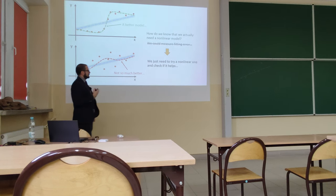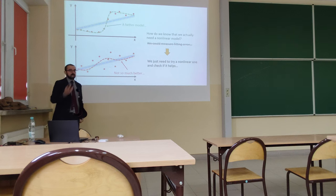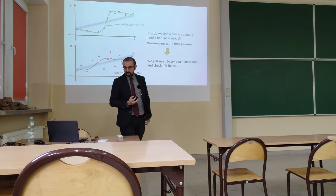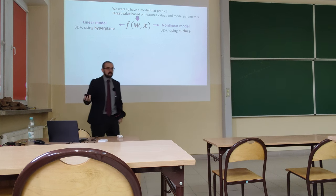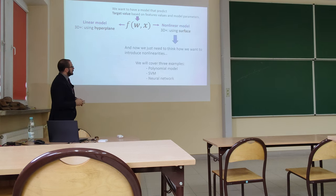Yeah, so we are just trying the nonlinear model and then checking if it helps, and if yes, then we are happy. If not, then we are reverting back to a linear one. So, since we are talking about nonlinear models and we want to test them, we want to evaluate whether they help or not, let's think about how to define them.